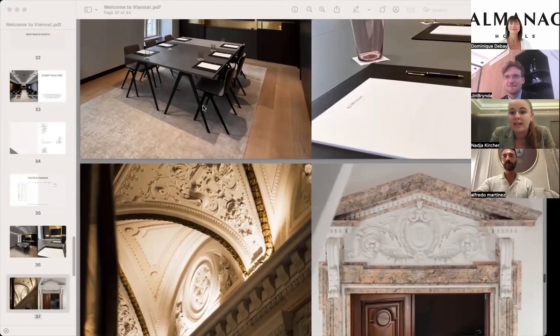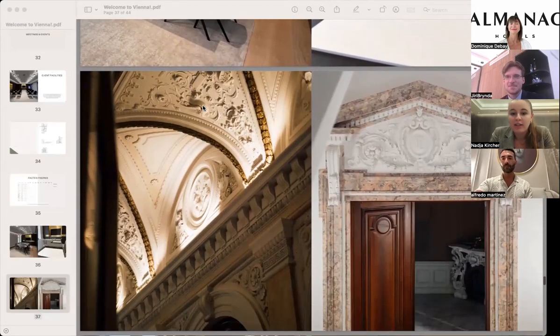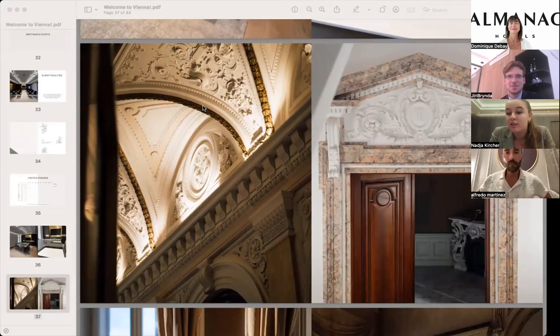All again have the same design. So now the next part, the picture on the left side, is actually from our entrance. Most of the hotel is actually heritage protected, so we were not allowed to change a lot of things, but we adapted to them.